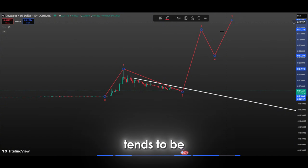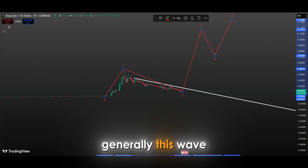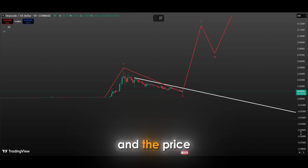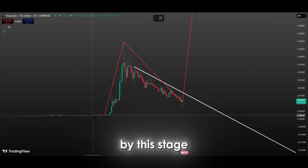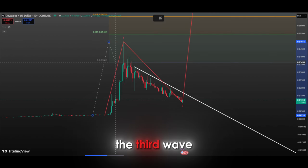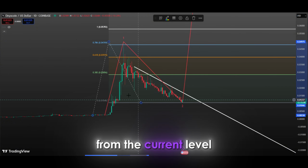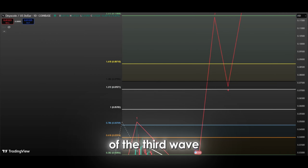The third wave tends to be the strongest and longest lasting of the Elliott waves. Generally, this wave is known as the one where traders and buyers show the most interest, and the price makes the sharpest rises. This is because by this stage, the market is already in a strong uptrend, and buyers' confidence is growing. This is why the third wave usually has the most momentum. If the price makes an upward bounce from the current level, this will be one of the most important signals confirming the start of the third wave.